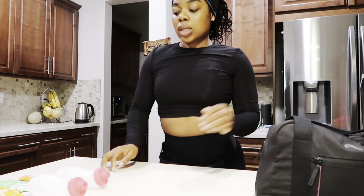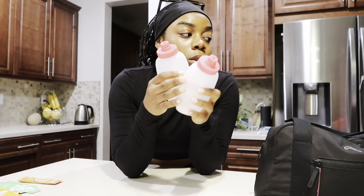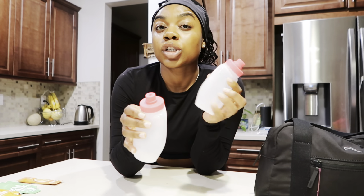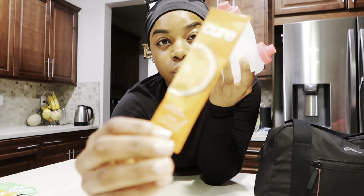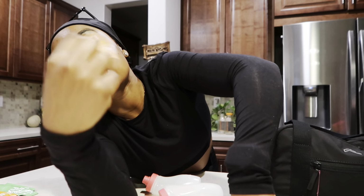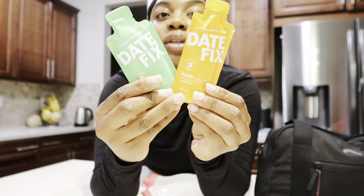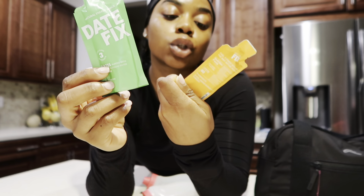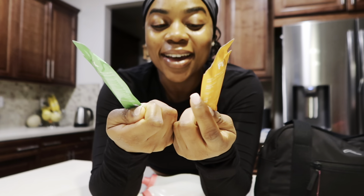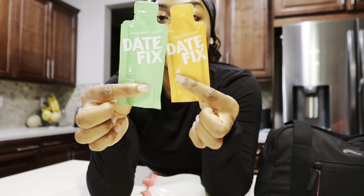Let me show you what I'm packing for my running hydration belt. For my hydration belt, I'm packing these. They're going to go on the sides. One of them is just going to be water, and one is going to be water with my electrolyte drink. It's a Cure, that's what it's called. I got the flavor orange. And then for my gels, I'm packing two Date Fixes. One is just the original flavor and one is turmeric. I'm kind of scared, I don't know how I feel about turmeric, but we'll see. So I'm going to pack both of these as well.